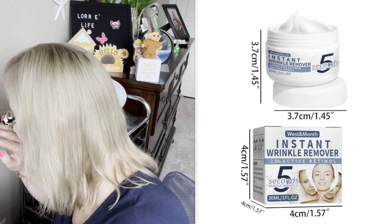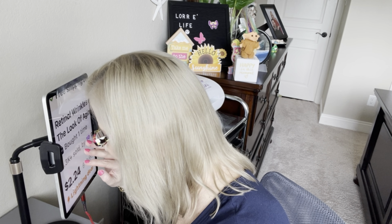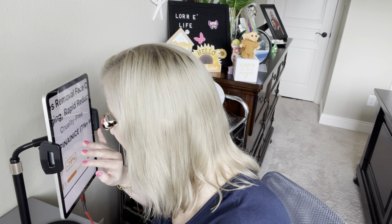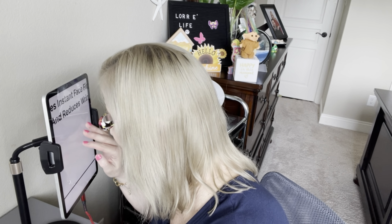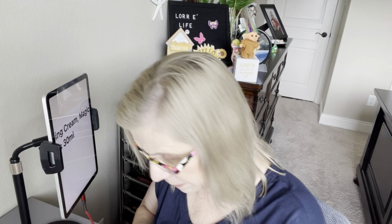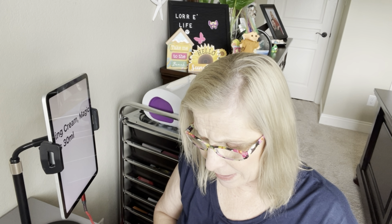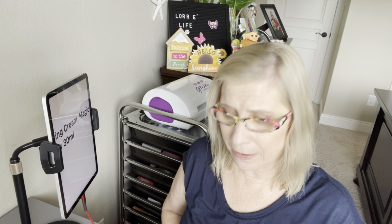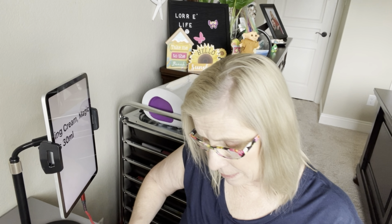Wrinkle removal face cream smooths wrinkles, the look of aging. The rapid reduction eye cream visibly aids in reducing wrinkles. So I put the eye cream on here, so I'm sure it's okay. So we'll see what it does. I got an eye cream and a face cream. So this is the face cream. I guess I could open it up because I plan on using both. I'm curious if they're the same exact thing.